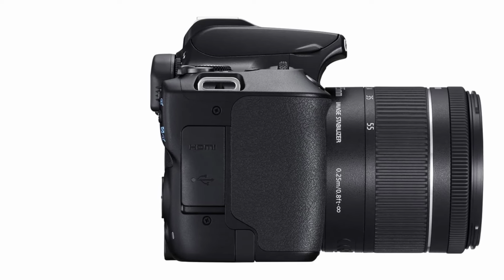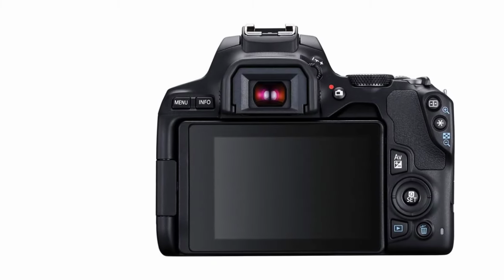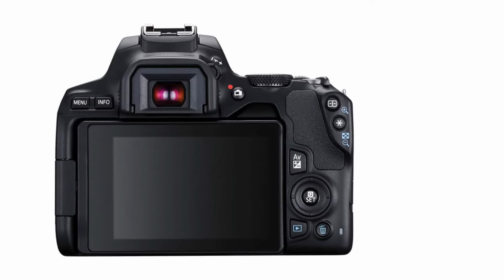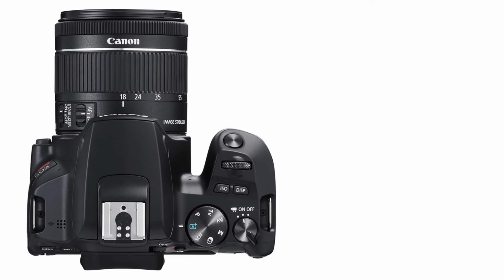The SL3 has a dual-pixel CMOS autofocus system. It gives you near-total frame coverage. And it has face and eye tracking. That's great if you're shooting portraits or fashion photography.